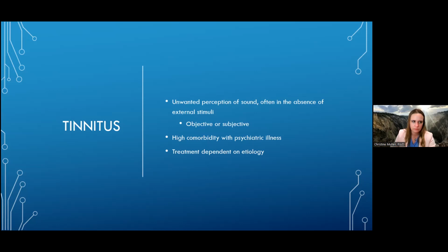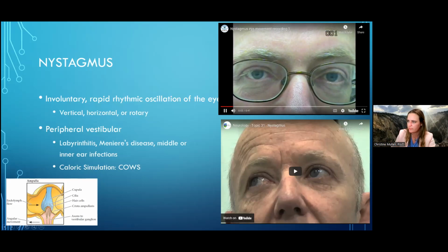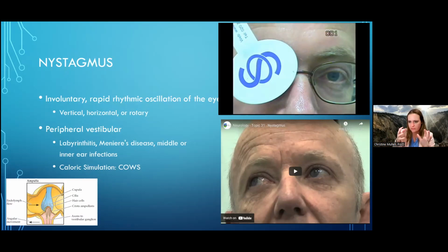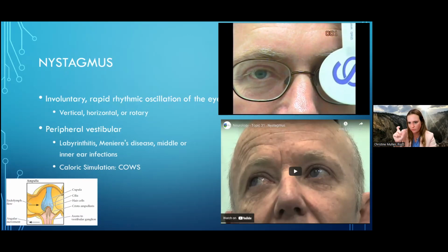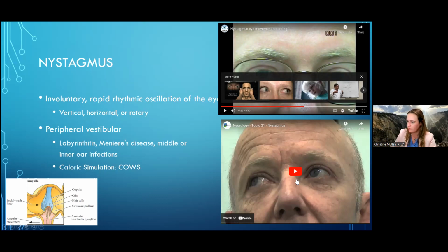And so for nystagmus, it's involuntary rapid rhythmic oscillation of the eyes. So I'll show a quick video of that. So you can see that rapid movement. So what's happening is that the brain is perceiving that it's moving, and this fast, rapid movement is trying to offset it and correct it. So that's more of the fast-paced saccadic movement. And so with that, I can also show you how it is when it's purposeful within a direction.